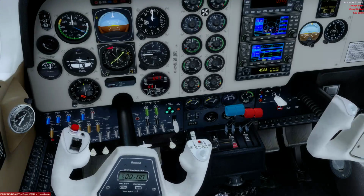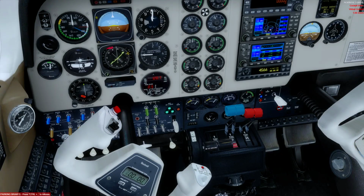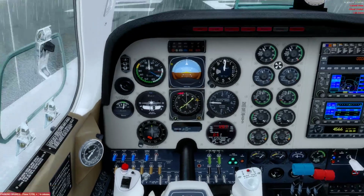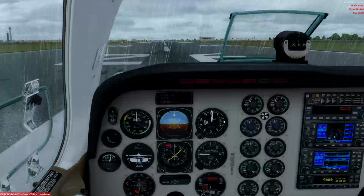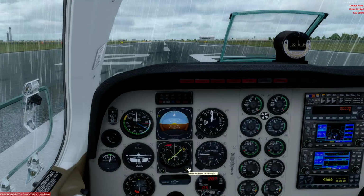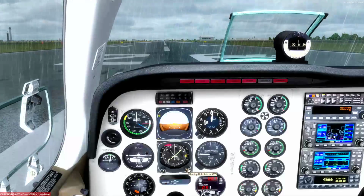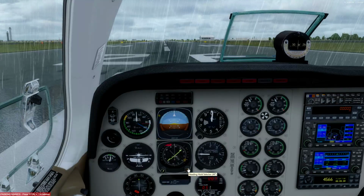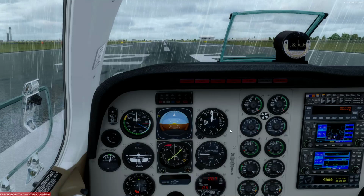Miami Center, United 292, checking in with you, flight level 310. Going about 82 miles an hour. 292, squawk 452, afternoon. What's in budget?